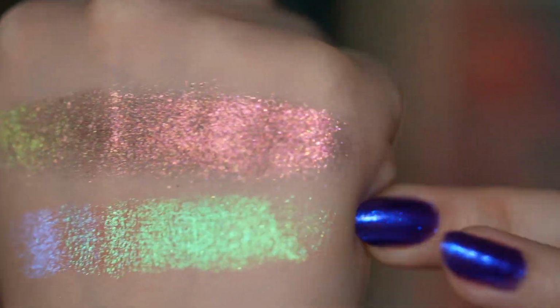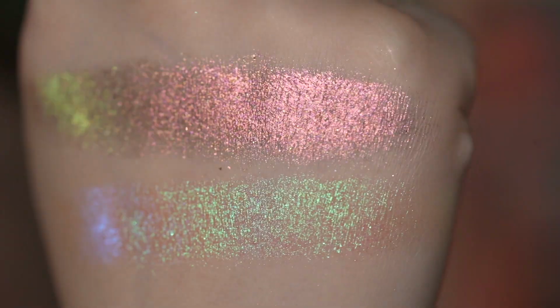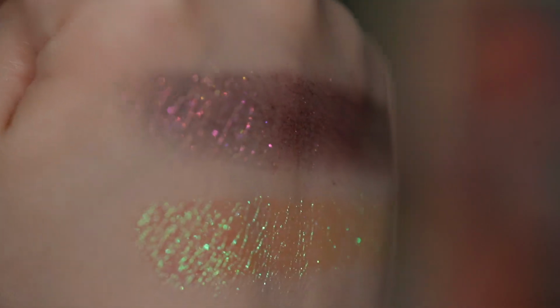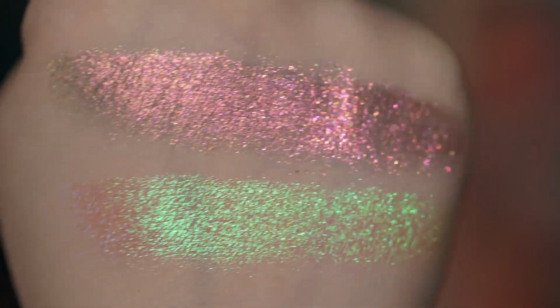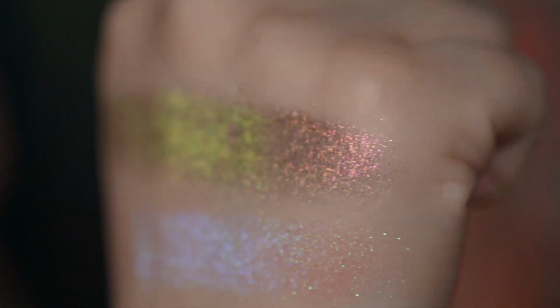And then this is, of course, a beautiful bright green straight on with a little bit of a yellow base to it, shifting to blue to purple. I love the shift in this one. It is super, super shifty, really, really smooth. And I definitely see some orangey yellow in there as well on an angle. The top shade is a dusty pink, and it shifts to orange to gold to lime green.